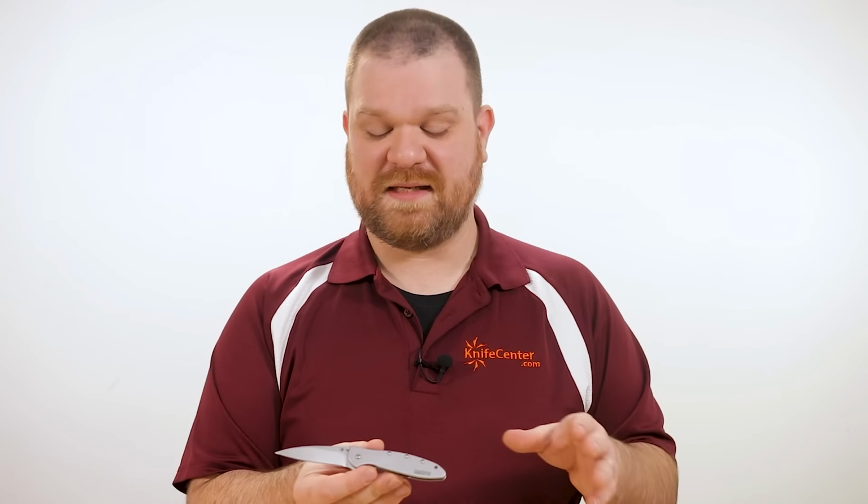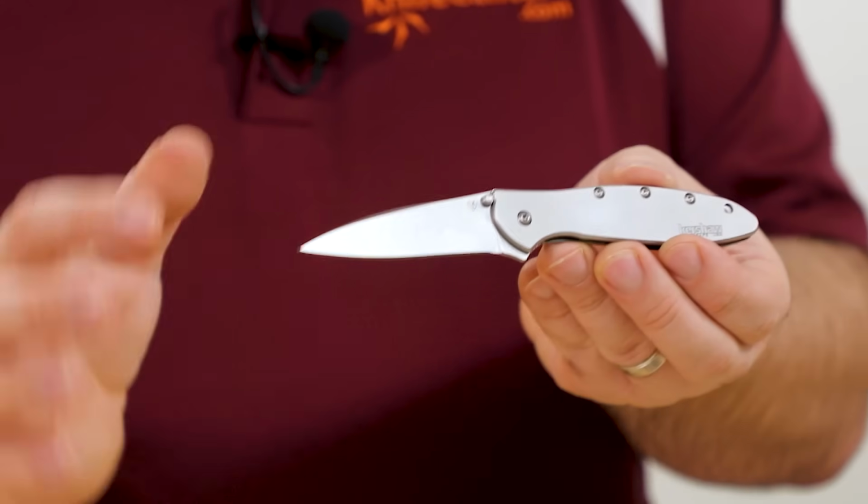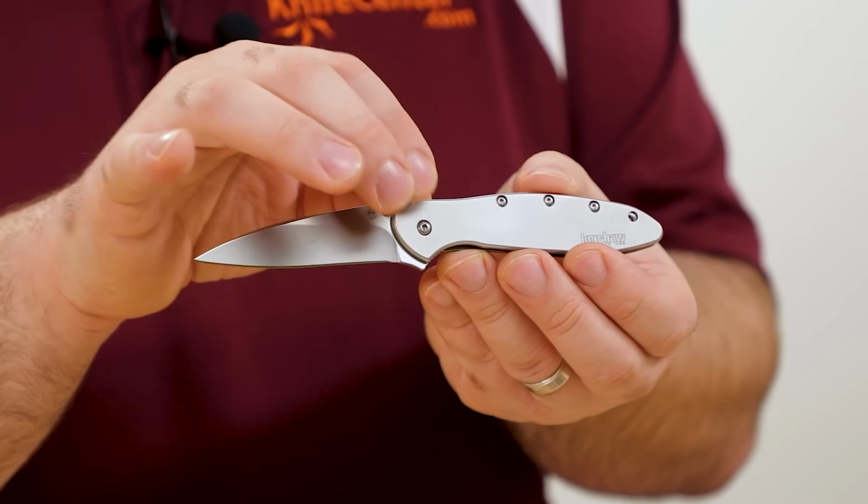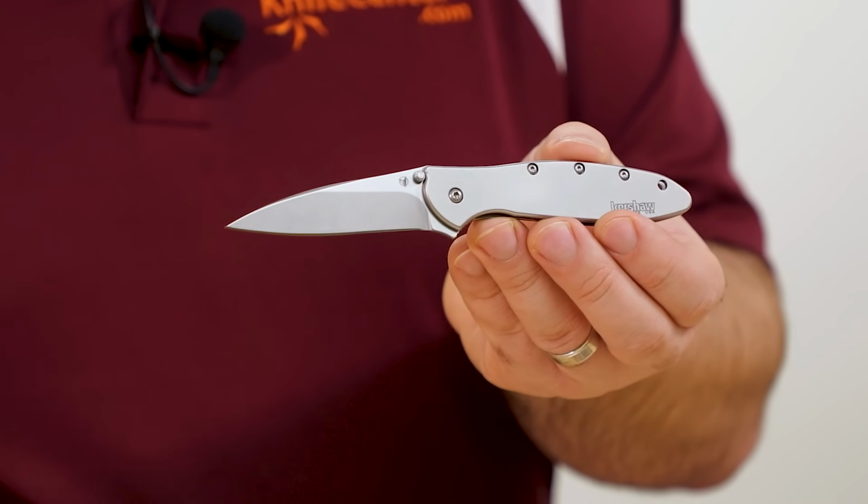Now the Leek starts at about 45 bucks, but as I said, there are a bunch of options out there. Different handles, as I said, as well as blade steels. This one I'm holding right here comes in at 83 bucks, and it keeps those stainless steel handles, but it adds one of Kershaw's composite blades.